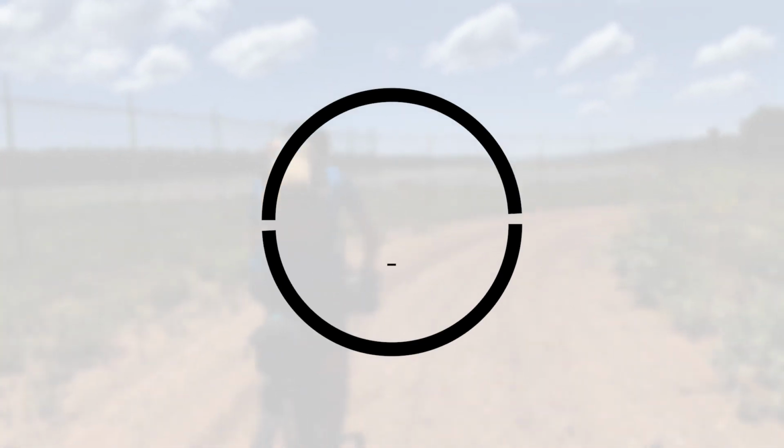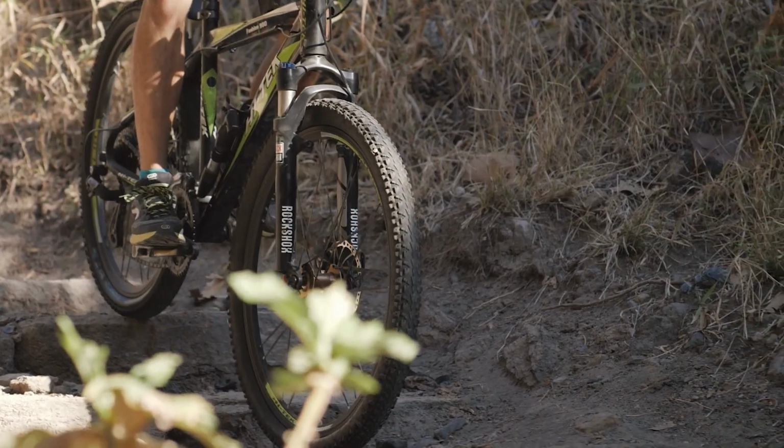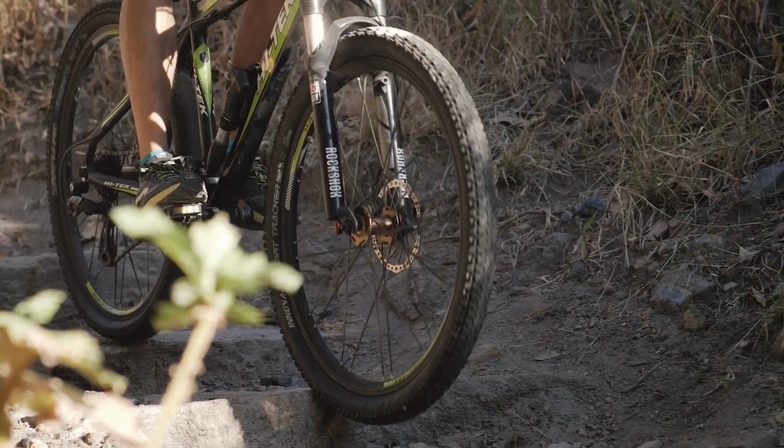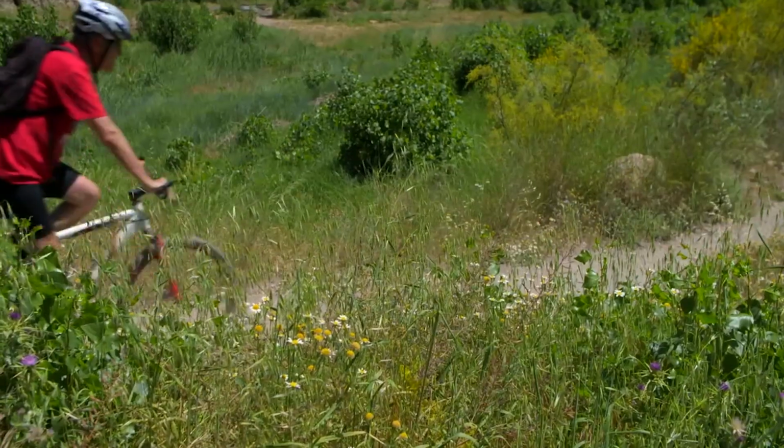And my number one budget bikepacking hack is to use your current mountain bike. If you have a bike with handlebars, some front squish, a seat, and a chain that spins some knobby tires, then you can go bikepacking with it. This is the single most expensive purchase you'll make for bikepacking.